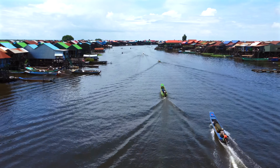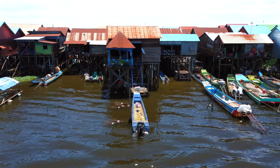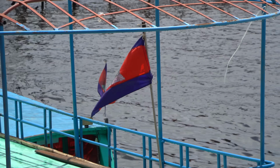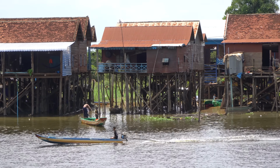We're going to be going to one of these stilt homes to visit a family there that's going to be cooking us our lunch today here in Kampong Khleang. But just taking in the views of Kampong Khleang along this river, it's absolutely incredible to see how they've built these houses above the water like this.